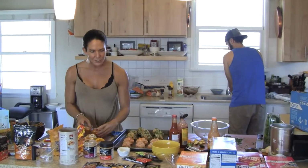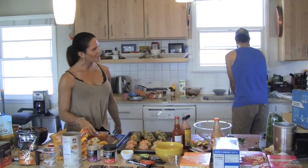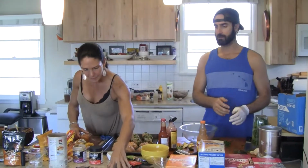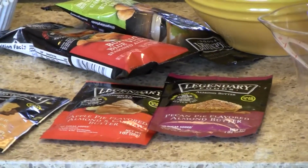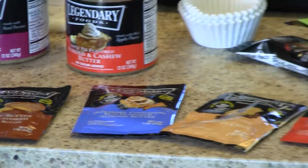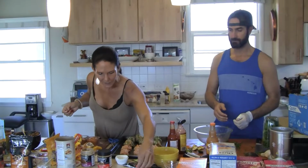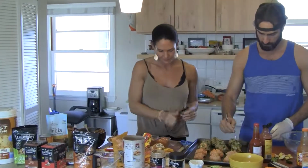Okay, so just for fun, what do you guys think? What kind of nut butter do you think would taste good on this one? Should we go with an apple pie, a pecan, peanut butter, or blueberry cinnamon? This is pumpkin. Pumpkin, maybe apple or pecan. Dan, what do you think? Which one? Because Dan doesn't like anything. I like almond. All right. Okay. I'm going to go with apple.